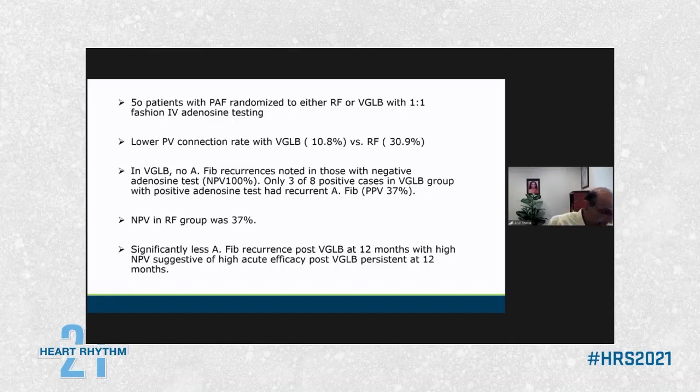And when you look at the 1-year data from this study, there were significantly fewer AF recurrences post-laser balloon at 12 months with high negative predictive values, suggesting acute efficacy post-VLGB persisted at 12 months.